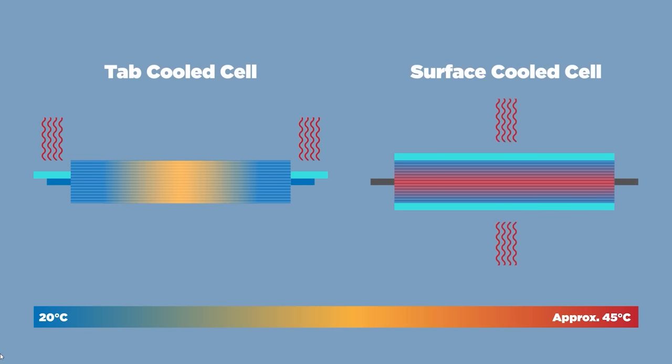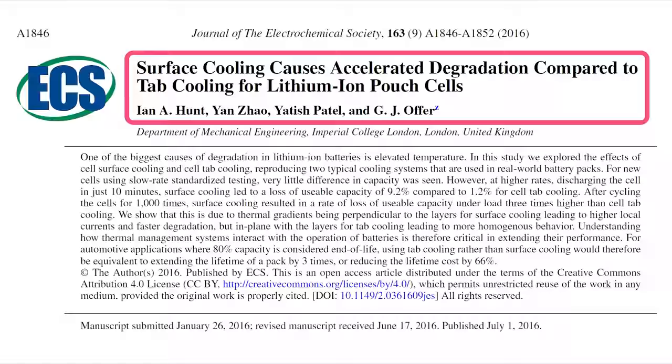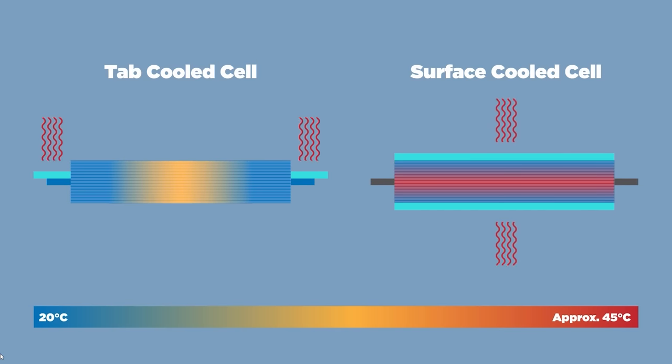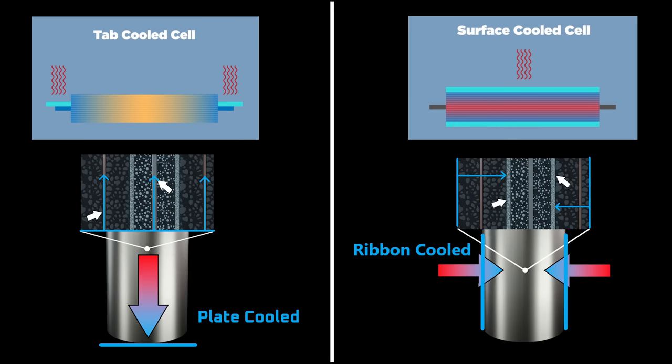I developed the assumption that Tesla would use plate cooling based on this video, which is based on a research paper from 2016 titled, "Surface Cooling Causes Accelerated Degradation Compared to Tab Cooling for Lithium-Ion Pouch Cells." The conclusion was that cooling a pouch cell through the surface or sides is less efficient than directly cooling the electrode foils through the tabs. I reasoned that this conclusion would apply to cylindrical cells the same way it applies to pouch cells. Based on the information available at the time, that was a fair assumption, but an incorrect one.